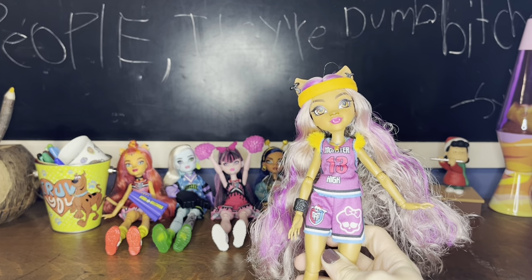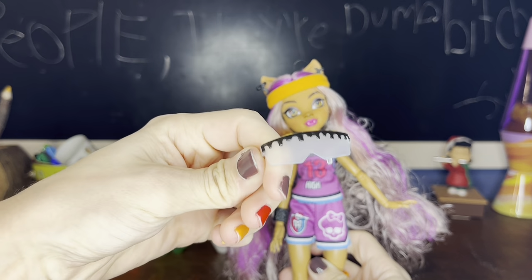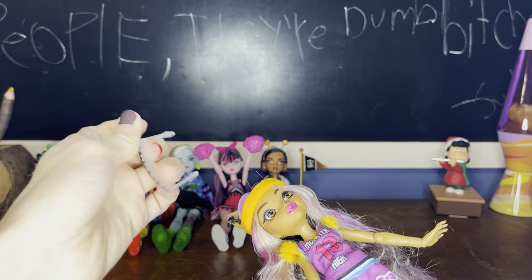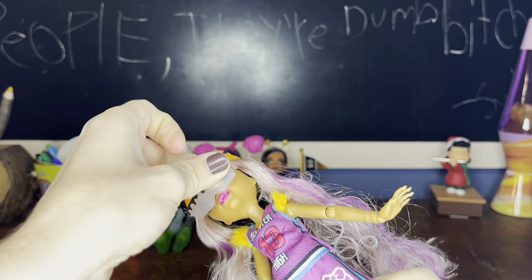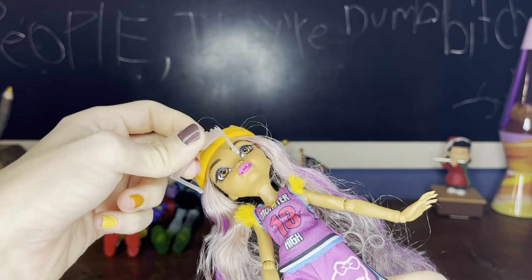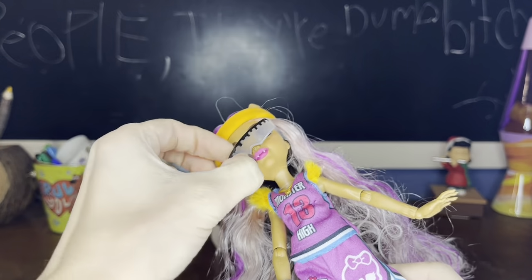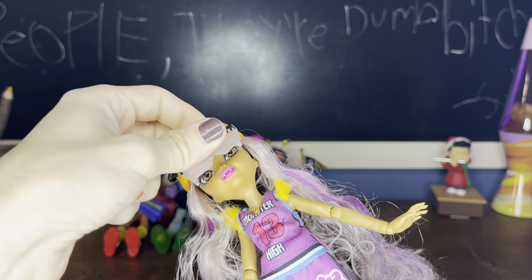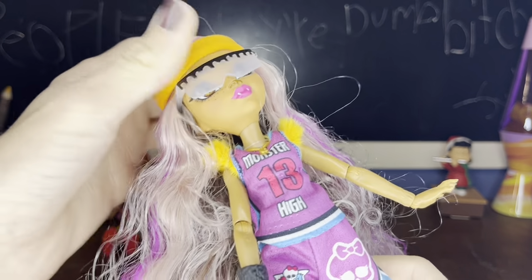And then she came with two accessories. She came with these little sports goggles with black drips, because, you know, Clawdeen does wear glasses now, so she's gonna need some sports goggles. And she also plays basketball, and I guess she'll get into fashion. She's just, like, the character that can do everything, but is also really, really boring. Yeah, but I feel like they fumbled with Clawdeen's character. TBH. Like, I really don't care about her now.